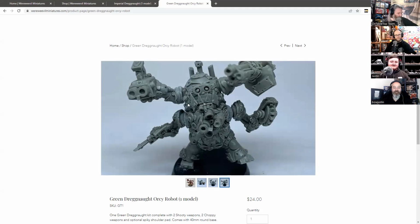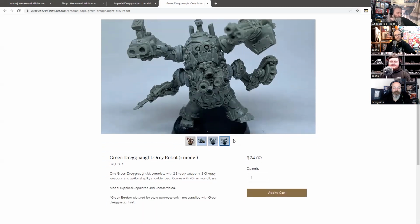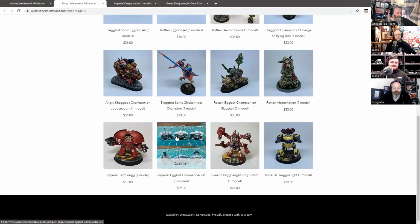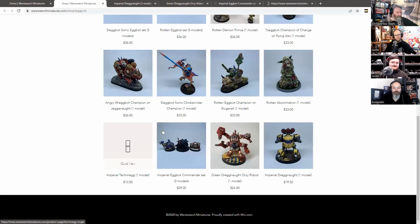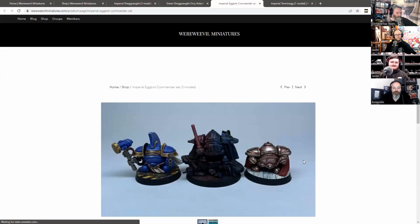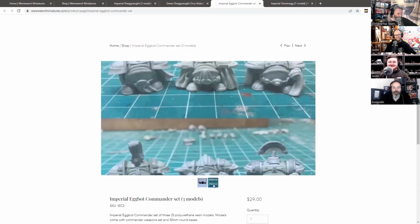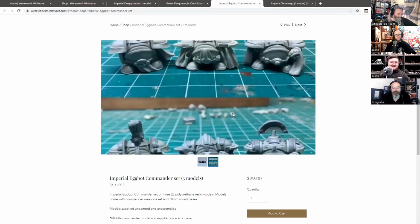Choking hazards. Look how utterly adorable he is. So a dreadnought orky robot. They are a delightful set of unusual figures, but I think the ones that really appealed to me the most, beyond the egg bots and egg commanders, are when he starts getting into the chaosy bits, because they are just a whole other level. Look at the tiny egg robots. It's so adorable. It's like a little stumpy Vader. It is 100% little stumpy Vader.